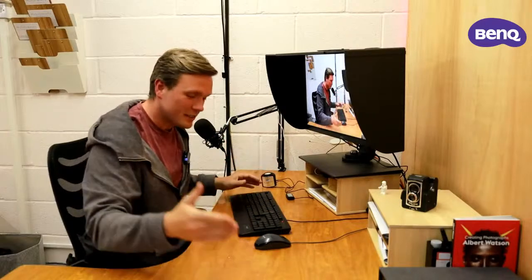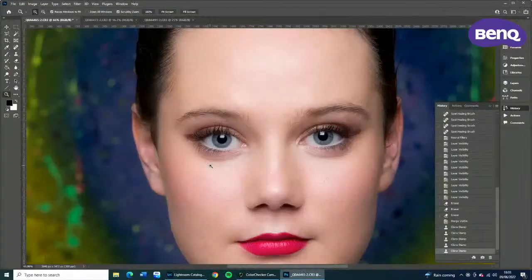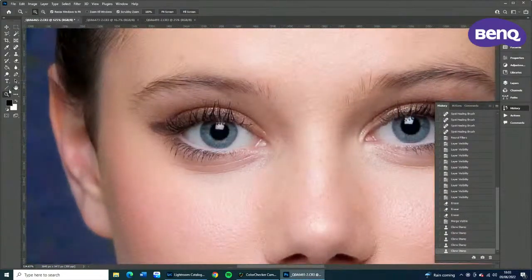That's what I call it. It's like Photoshop has just gone mad on an image. I always think, and I stand by this, Photoshop can make a good image great. It can't make a bad image good. You need that good image to begin with. So just try and get it right in camera first time. And we've kind of got it here. The eyes are really, really nice here.